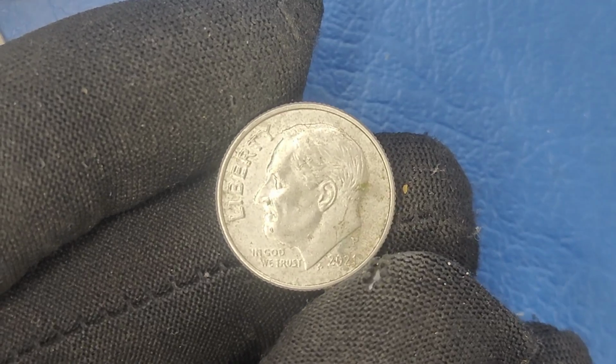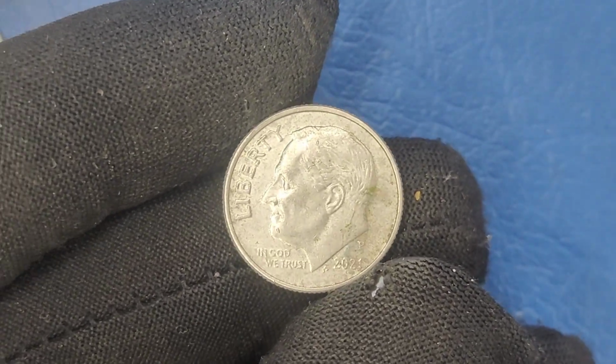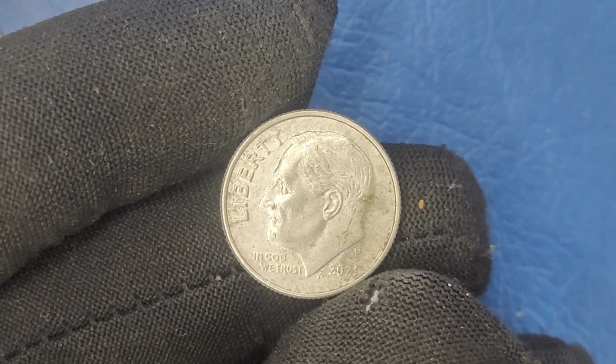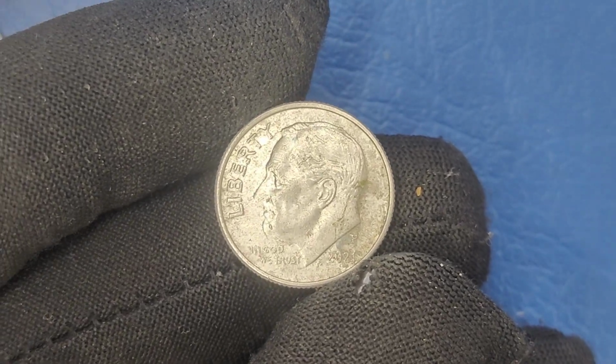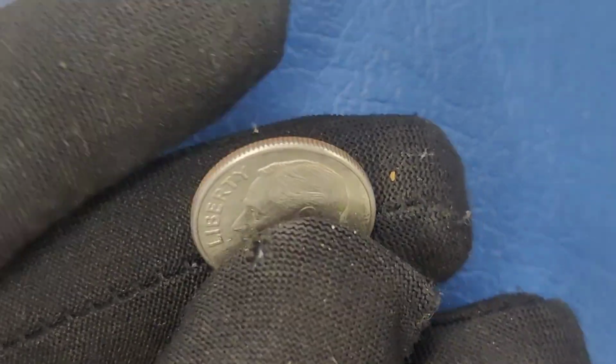We're diving into one of the most intriguing and valuable coins in the world of numismatics, the 2021 P mint mark dime. Yes, you heard it right. A single dime that could be worth a staggering $1.4 million.